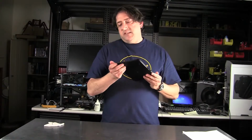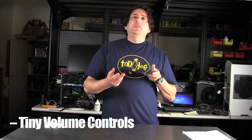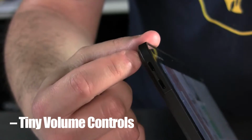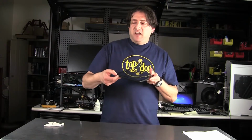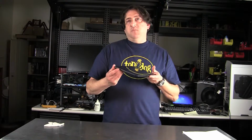And the other thing is these little tiny volume controls. You don't want to have to hunt around for a volume control to turn the sound up or down. They're just little tiny nubbins. You can barely even feel them. You can't tell where one begins, the other ends. Am I touching the side of the bezel? What's going on here? It's confusing, and it just needs a more sort of obvious way to adjust the volume.